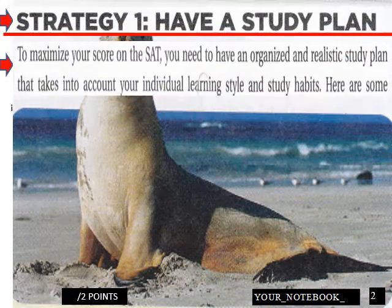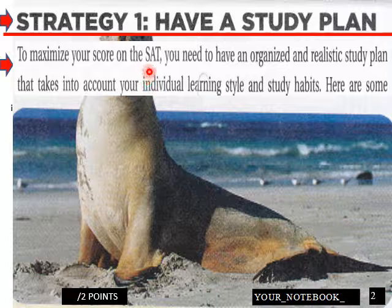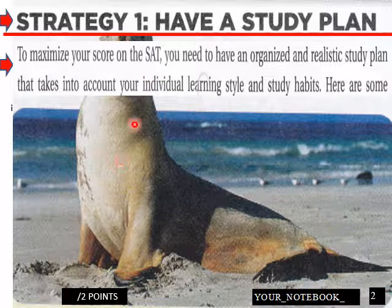Strategy 1, have a study plan. To maximize your score on the SAT, you need to have an organized, realistic study plan, meaning it gives you time. You need to have time. You can't do this in 2 days.